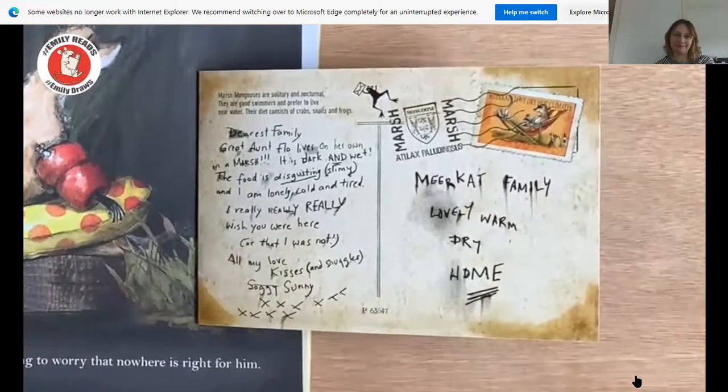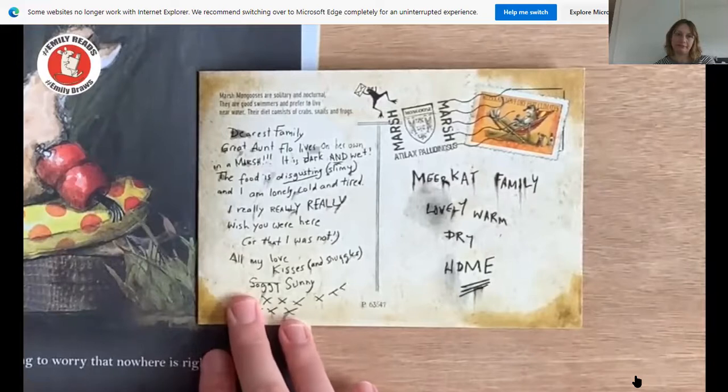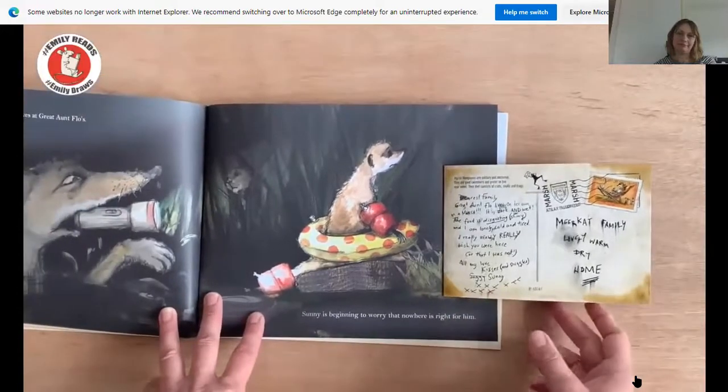Oh dear. "Dearest family, Great Aunt Flo lives on her own in a marsh. It is dark and wet. The food is dear. And I am lonely, cold, and tired. I really, really, really wish you were here. All my love, kisses, and snuggles. Sunny, soggy Sunny. Kiss, kiss, kiss." That's a lot of kisses.